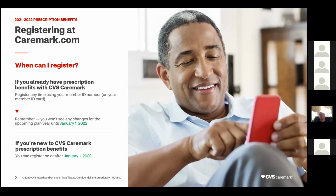So the next step is registering for Caremark.com. If you had CVS Caremark prescription benefits last year, you can register at any time. All you need is your member ID number. It's the ID that's provided on your Caremark card. Just remember that you won't see changes for the upcoming plan year until it starts on January 1st, 2022. You will use the same card and member ID you were using in 2021. Only new members will receive ID cards for the new year. If you're new to CVS Caremark, you can register on or after January 1st, 2022.